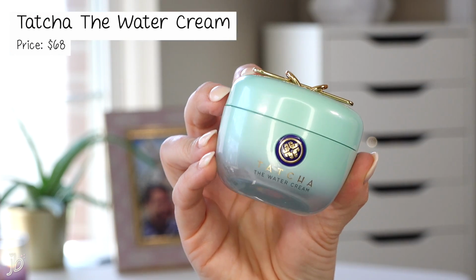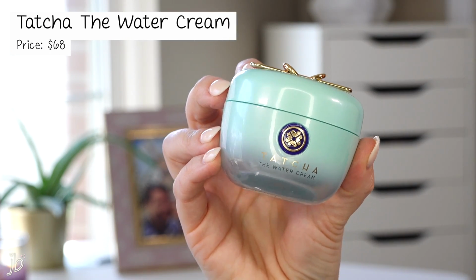Tatcha. This is their water cream. I will say this, I love the new Tatcha dewy skin cream. The water cream I felt was not quite geared toward my skin. I wanted more moisture. So they have different kinds of creams. But this is, I think, one of their best sellers. Yeah, this is for normal to oily skin. So I would want one for normal to dry.